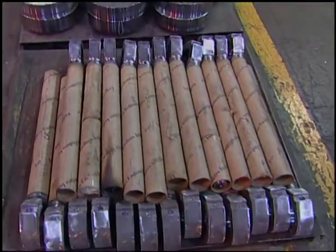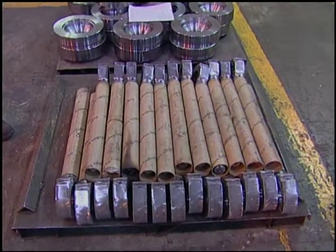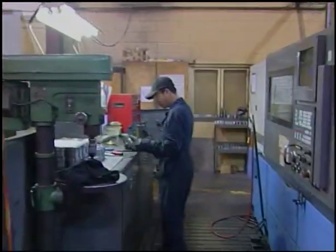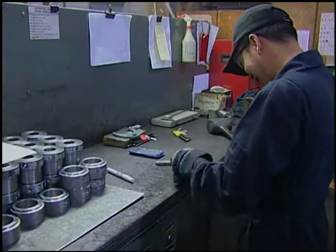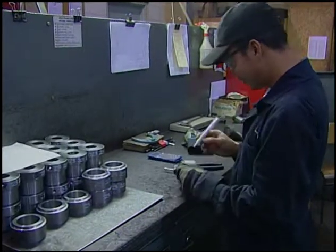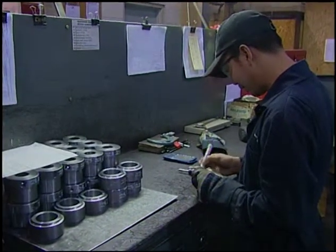These items are cylinder rods for cylinders for our OEM attachments that we build. This fella is currently machining components for attachments that we build. They are bosses that are part of the components that we build. And we do them in batches of about 40 at a time, and it's done on a CNC lathe. Currently he is deburring it. As the machine is running, he is touching up the boss, and he's putting a part number on it so it's identified as to where it goes.